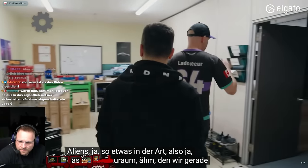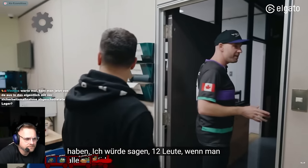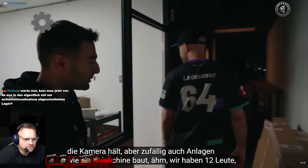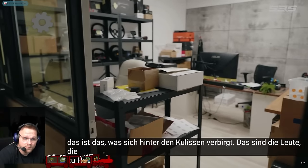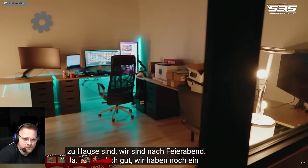Right now we have, I would say, 12 guys, if you count everybody, including Phil, who's holding the cam, but also happens to build rigs like a machine. We have 12 guys that travel to build these setups. So this is the behind the scenes. These are the offices. Everybody's home. We're after hours. Yeah, pretty much. Well, we still have some people here.